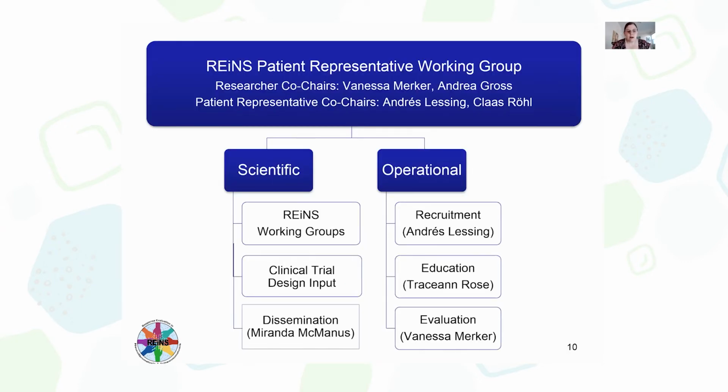So this is how our REINS patient representative working group is currently structured. I'm the co-chair, and Andrea Gross at the NIH was, until recently, my researcher co-chair, although she has stepped down so that she could take leadership of another REINS group. And we have 2 patient representative co-chairs, including Klaus and Andres Lessing, who've been a pleasure to work with.